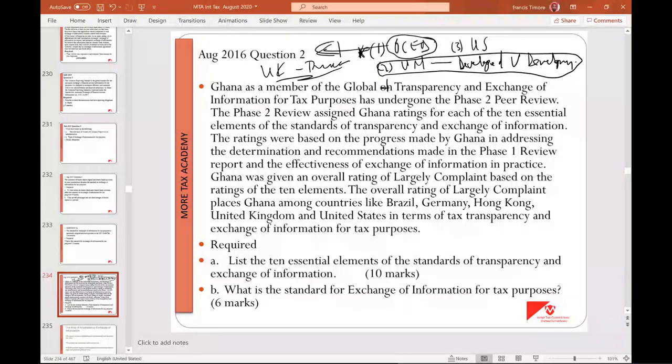Ghana was given an overall rating of largely compliant based on the ratings of the 10 elements. The overall rating of largely compliant places Ghana among countries like Brazil, Germany, Hong Kong, United Kingdom, and United States in terms of tax transparency and exchange of information for tax purposes. Required lists the 10 essential elements of the standards of transparency and exchange of information.